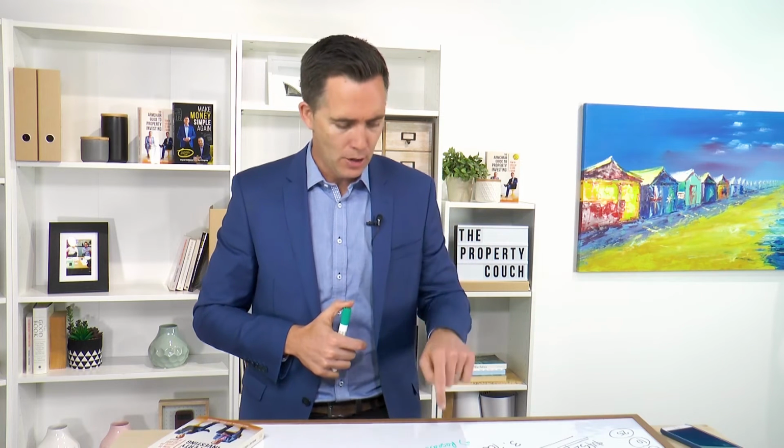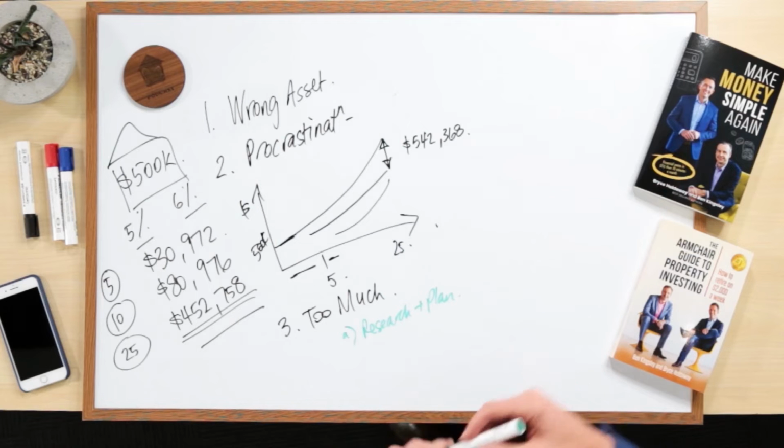Is it going to be a house? Is it going to be a townhouse? Is it going to be an apartment? Is it going to be a flat? Is it going to be a villa? Is it going to be any one of a different number of property types that you can have? Really comes down to the pre-planning before the actual buying.